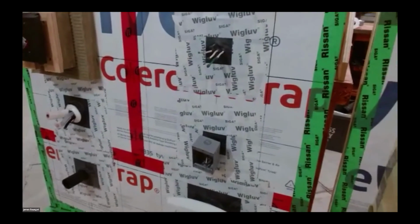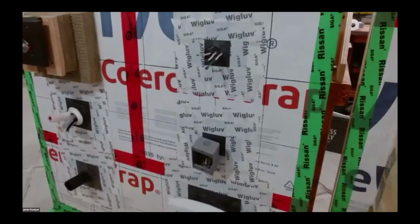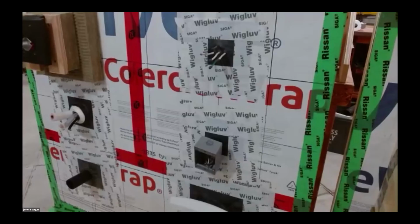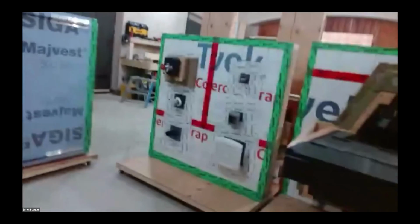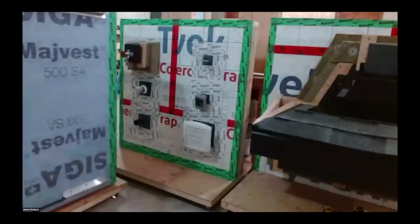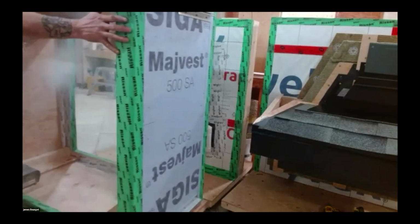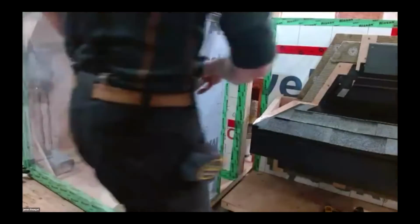Any questions? Do you think it's airtight? I think it might be. Let's find out. Go ahead. Sorry, we just had someone ask if there were any questions to see the line set detail. The line set detail? Yeah. Okay.